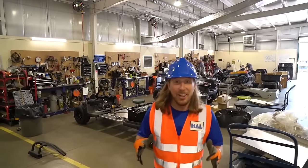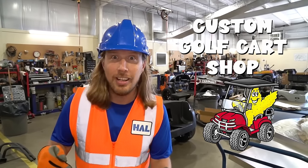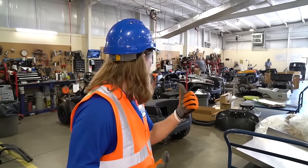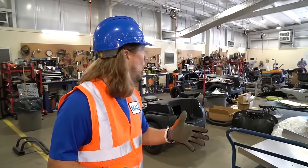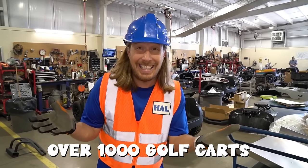Oh, my friends, look at where we are. We're here at the Ocean Lakes Custom Golf Cart Shop. It's pretty awesome. Here, they actually build custom golf carts, and of course they work on them too. You can see, they got all kinds of really amazing tools to help them get the job done. At Ocean Lakes, they have over 1,000 carts in their rental fleet. So, of course, they gotta keep them up to par and keep them running. So they bring them here to work on them.